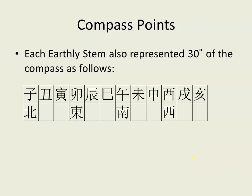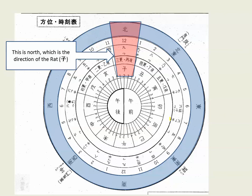Each earthly stem represents 30 degrees of the 360-degree compass, as follows. So here we have our earthly stems in the same order we've always seen them. And we can see that the directions north, east, south, and west correspond specifically with some of these stems. Now, if we chart this out, it will look like this.